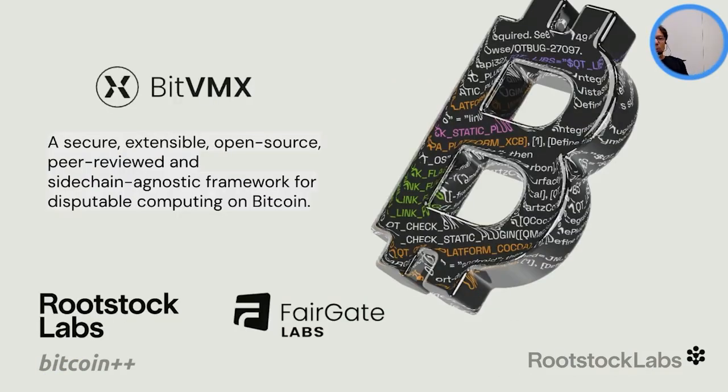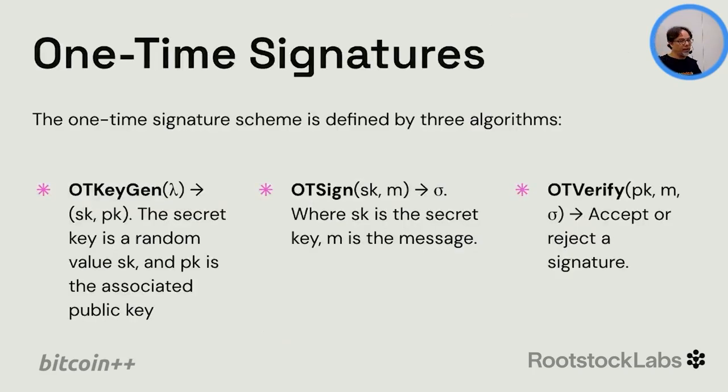So now, what's the novelty here? What have we been working on? We've been working on a new implementation and a new design for this kind of CPUs, different from Robin's. And the aim of the whole project is not only to publish, but to create an implementation that is secure, extensible, open source, peer-reviewed, completely agnostic, that you can use for any kind of project, to do this on Bitcoin. And there are two organizations that have committed time and funds to make this happen. Of course, the project is open source and open to the community to collaborate. We would be super happy if you want to code with us.